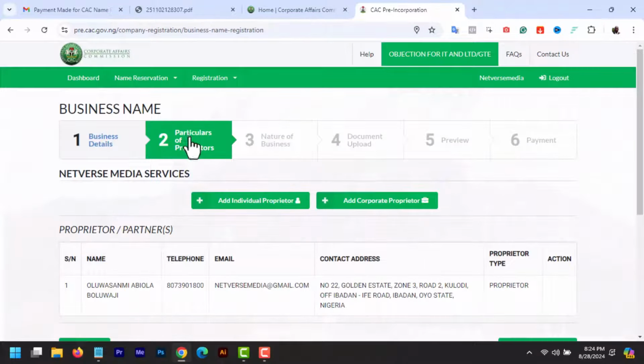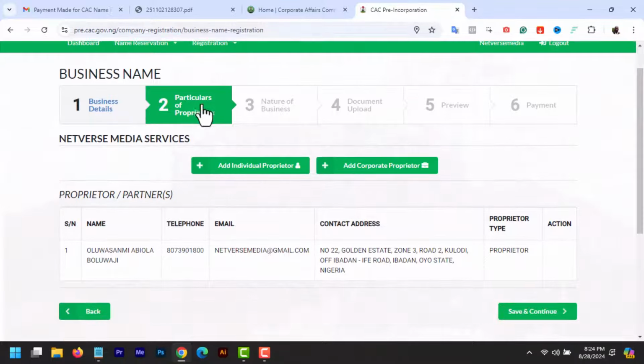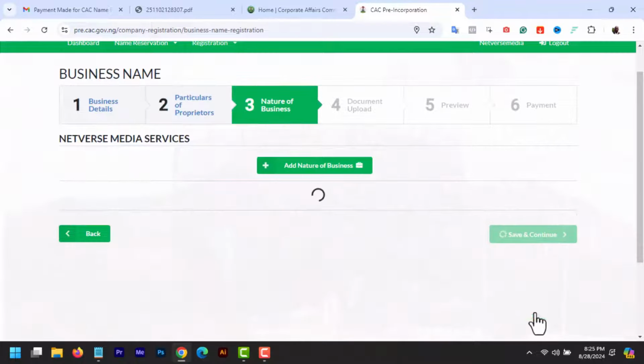Now the second step, the particulars of the proprietor. As you can see, it's going to fetch the details you already entered before. You can go through and confirm the details. If it's a partnership, this is where you have the details of the partner. Click Add Individual or Corporate Proprietors and then add the details of the partners. Mine is sole proprietorship, so I will click Save and continue.